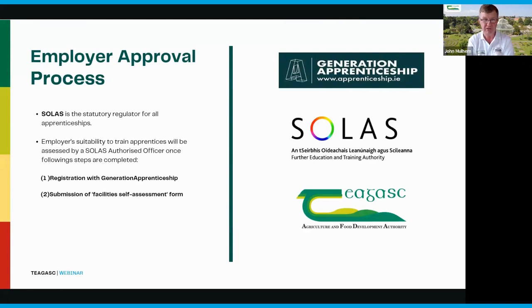Now, on the employer side, the key thing is the employer approval process. Again, we've been contacted by lots of employers on the other side of the coin to say, how do I become an approved employer? Well, again, you register with Generation Apprenticeship, which is the apprenticeship website. And that is where an employer registers their expression of interest, EOI. Expression of interest is registered there, and that gets the ball rolling.